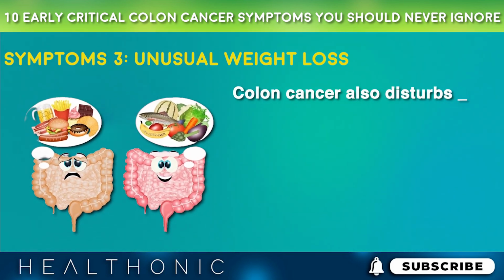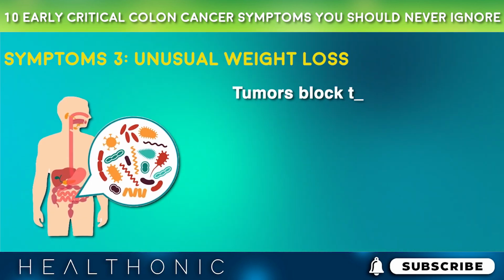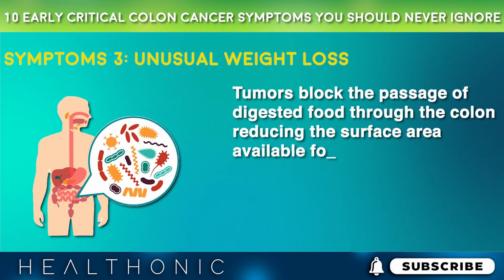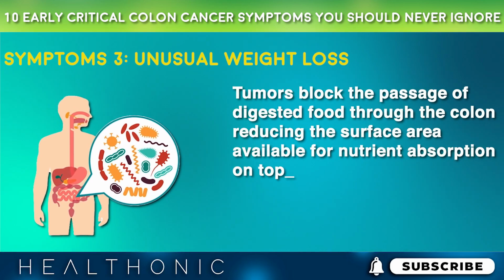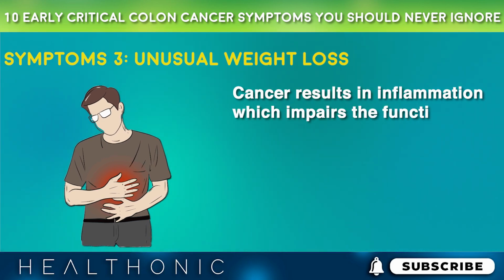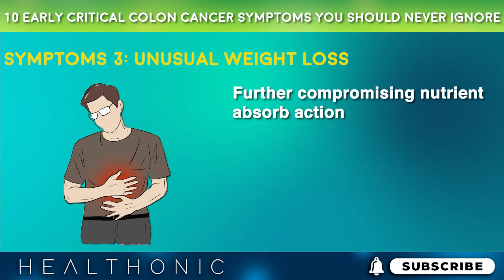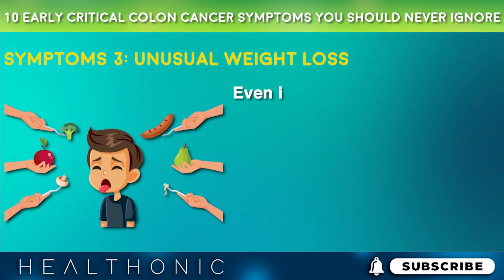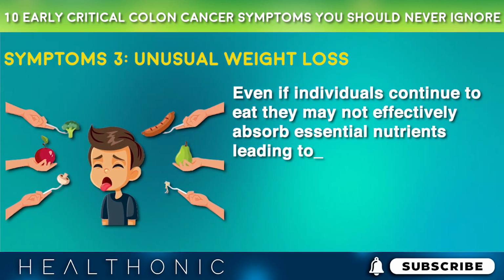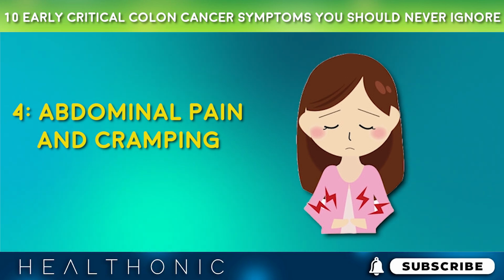Colon cancer also disturbs the absorption of nutrients from food in the intestine. Tumors block the passage of digested food through the colon, reducing the surface area available for nutrient absorption. On top of that, cancer results in inflammation, which impairs the function of the intestinal lining, further compromising nutrient absorption. As a result, even if individuals continue to eat, they may not effectively absorb essential nutrients, leading to weight loss and malnutrition over time.